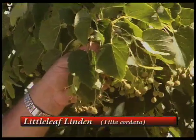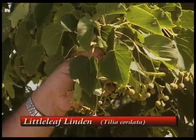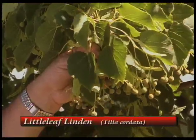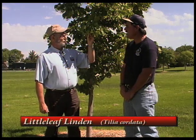It's a very good dense shade tree. Will do pretty well here in Albuquerque. You've got to watch the edges. Don't put it in a location where it's real hot. The edges of the leaves do tend sometimes to scorch out and get brown. But all in all, it's a pretty pest-free tree and a real good tree.